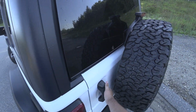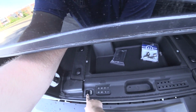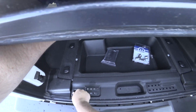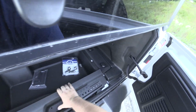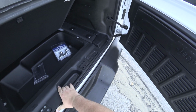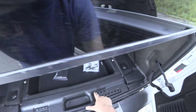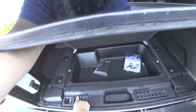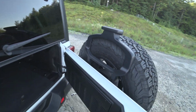Oh, if you want to take doors and everything, that opens up. Oh, to get to your jack. Okay, I see. Alright, so that's how you get to your area where you can store your door hinges, bolts, windshield bolts, and everything like that.